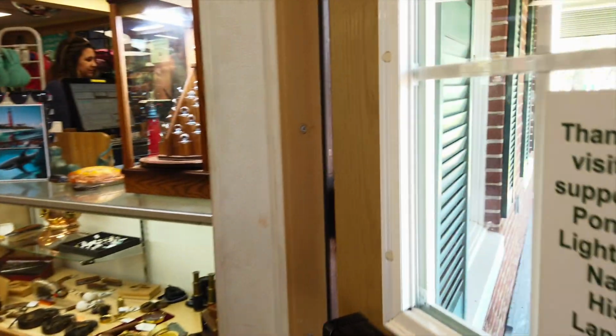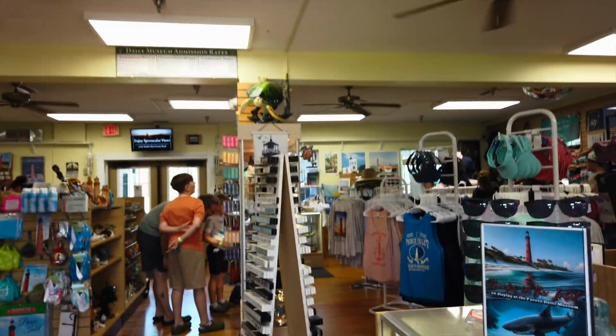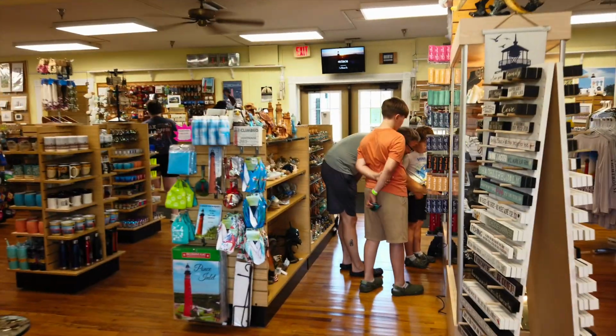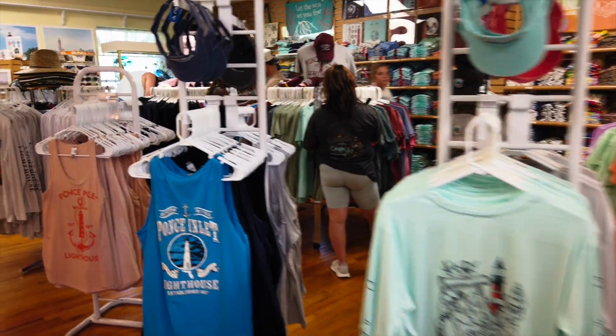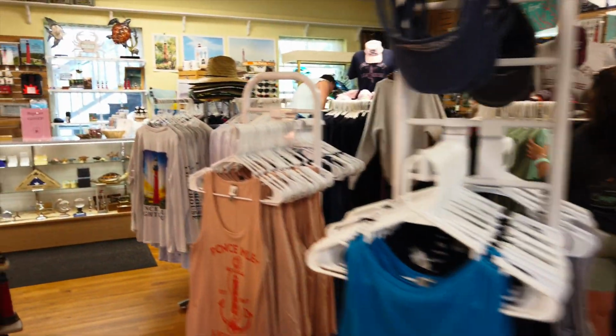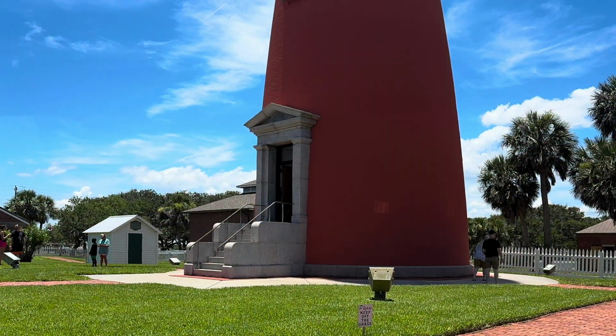Here is the gift shop. Lots of things from t-shirts to lighthouses. We even got a pinched penny here. So once we go through here, you have to go in here, pay, and then go out the exit on the other side, and then you will get to the grounds.